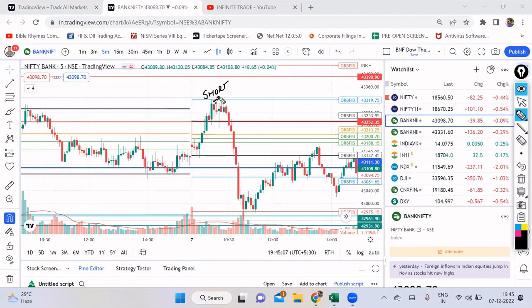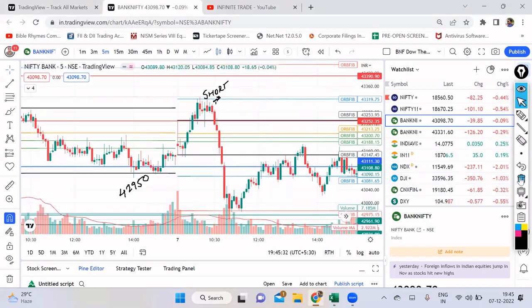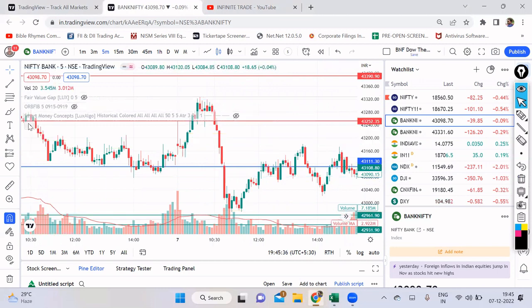So people could have taken an early entry here and gone short, and this is how the market fell. Okay, we spoke about the target of 42,950, and this is the 11 o'clock candle, which made a low of 42,948.45. So it definitely came to our target. And now I'm going to talk about how you could have traded in case you did not trade the Fibonacci levels.